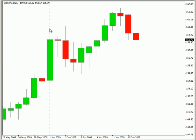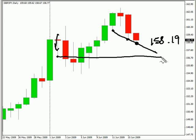Now, what am I looking for during this next session? Looking at the pound Japanese yen pair. This particular pair formed a swing trade during this last session. Draw your trend line. We're looking for a breakout below 158.19, potentially moving to this session's low, basically hitting previous support at this point.